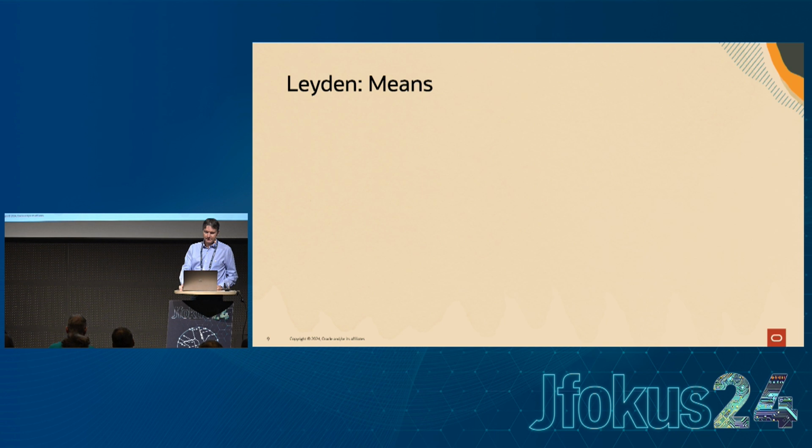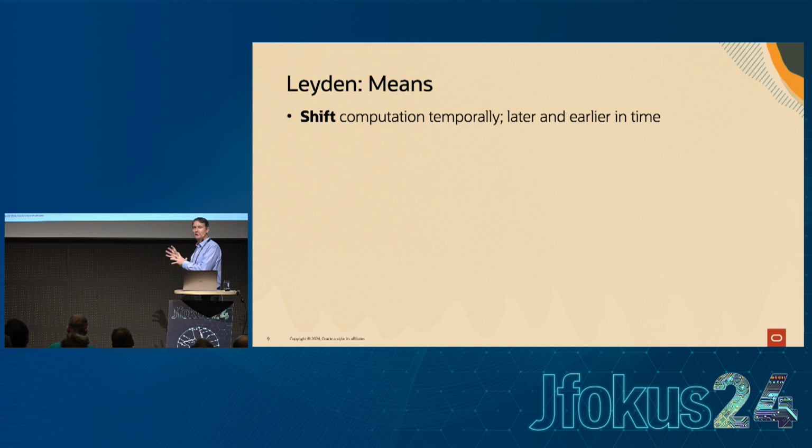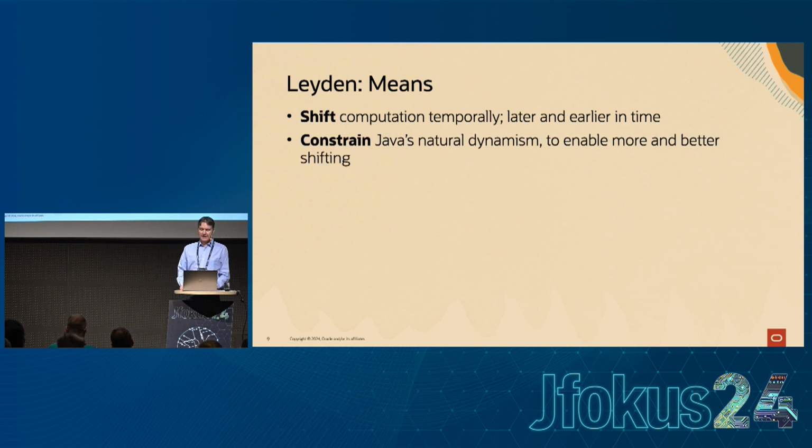So I think Leyden has a broader aim than these two. There's nothing wrong with the solutions that I mentioned, but they have a more narrow target group. So the purpose with Leyden is to shift computation temporally. I mean, not temporary, but in the temporal domain. So we can shift things earlier or shift things later in time. And we are going to introduce constraints to Java's dynamism to enable more and better shifting.